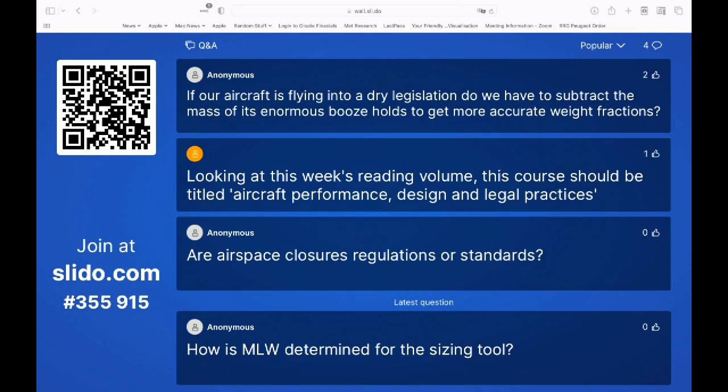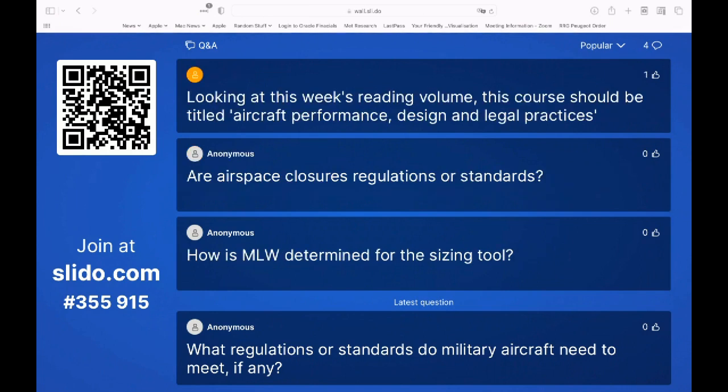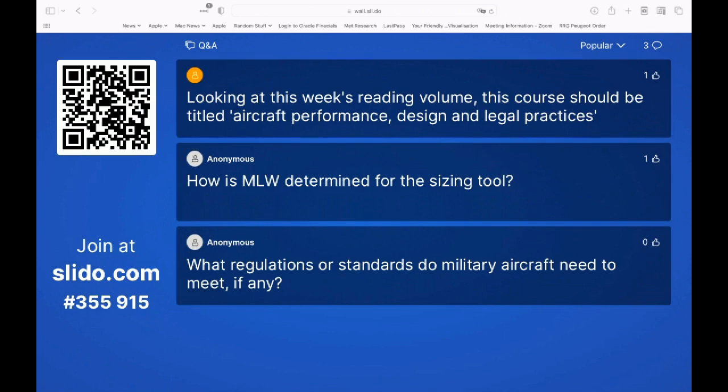There are different types of airspace closures. When you have a danger zone, or a temporary closure restriction, those are usually implemented via a regulation. There are other things about it that are potentially standards. What regulations or standards do military aircraft need to meet, if any? They will be different in each country. In the U.S., you'll hear about MIL-SPEC, which is military specification, and there are other regulations. But since they tend to be operated by governments, they tend to be governed by slightly different rules, and each country will be different.